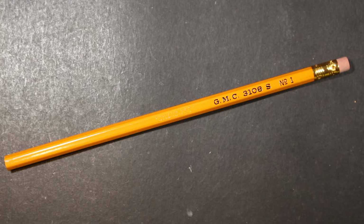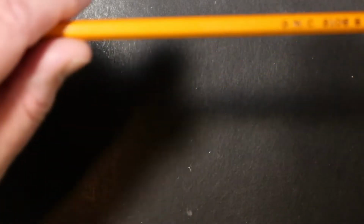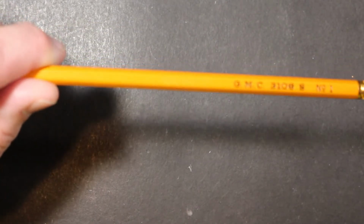Whether this was a private manufacturer for General Motors, or this was just one of Richard Best's offerings, like the Tri-Rex or the Futura, or the dozens of other models of pencils that the Richard Best company put out. So let's get a closer look at the pencil.